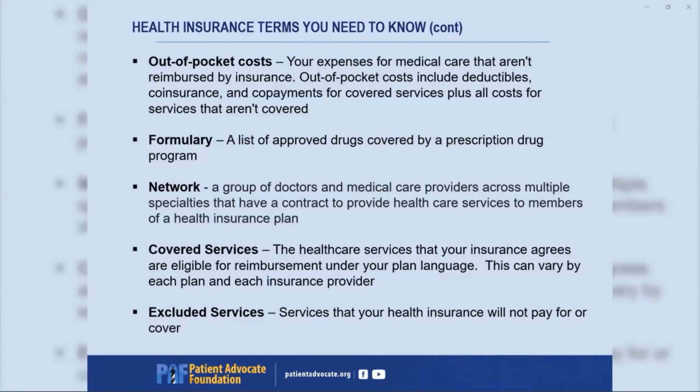Just a few more terms. Out-of-pocket costs are going to be those costs that we just talked about. It's really an umbrella term that includes your deductible, your coinsurance, co-payments, plus any healthcare services that you receive that are not covered by your plan.